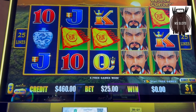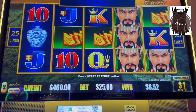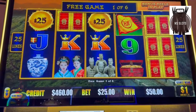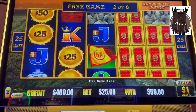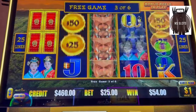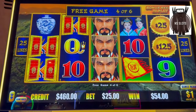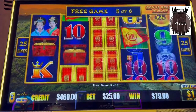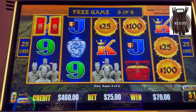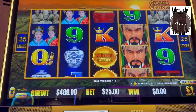Oh, and we got the three flags. Just like that. Another bonus game. Hopefully we get a holding spin within the bonus game. Come on, orbs, orbs, orbs. Ooh, open up orbs. Those doors open, it could be orbs, it could be wilds, but no flags. Come on. $79? Okay. Something.